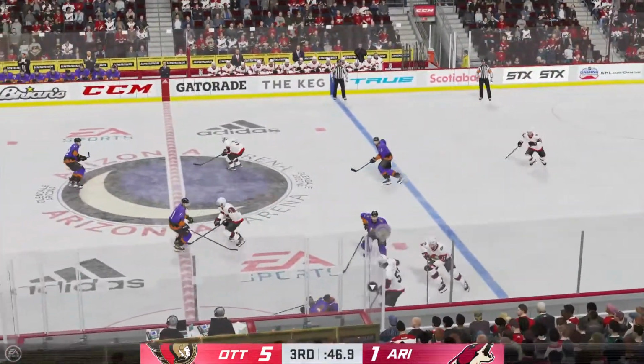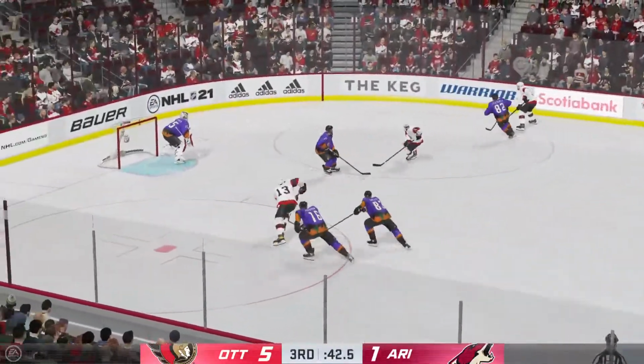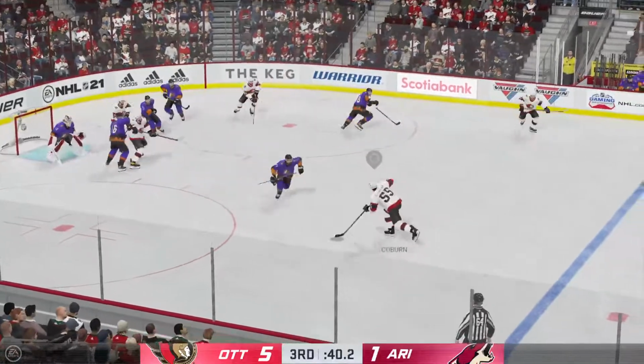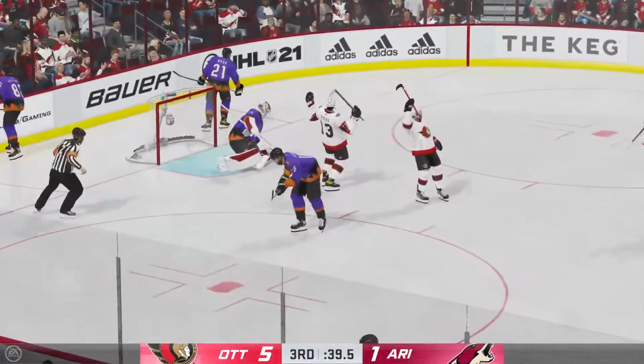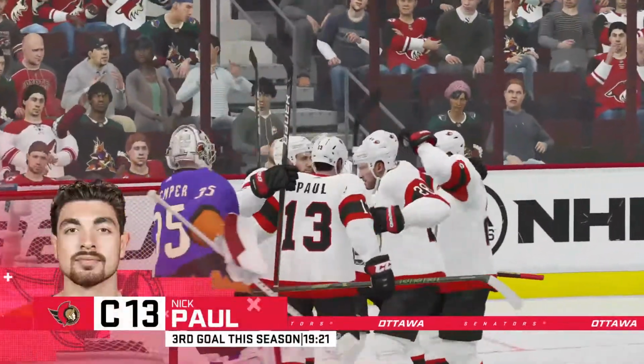Streaking into the attacking zone for the right. And now he moves it quickly to Brown. Couldn't complete the play. And it's a quick pass to Coburn. Stones him in front. It's in! He scores! That's surprising. So quickly they've scored two goals in just about a minute twenty.